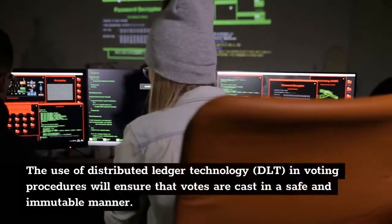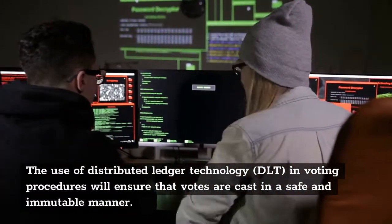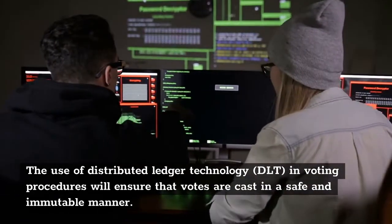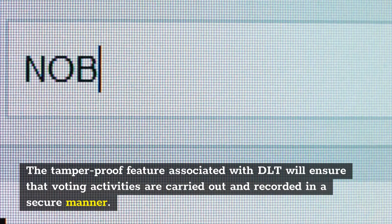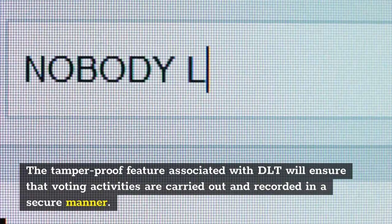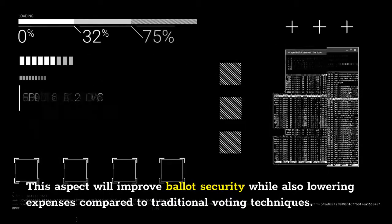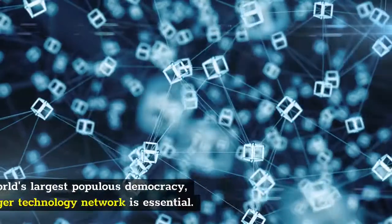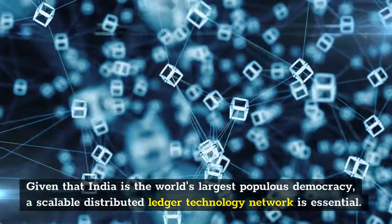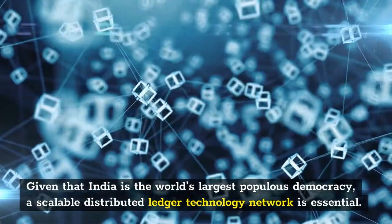The use of distributed ledger technology, DLT, in voting procedures will ensure that votes are cast in a safe and immutable manner. The tamper-proof feature associated with DLT will ensure that voting activities are carried out and recorded in a secure manner. This aspect will improve ballot security while also lowering expenses compared to traditional voting techniques. Given that India is the world's most populous democracy, a scalable distributed ledger technology network is essential.